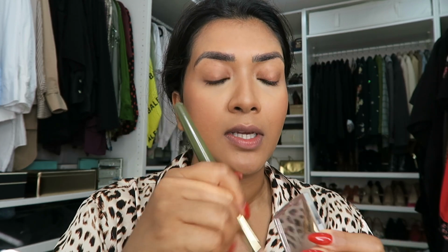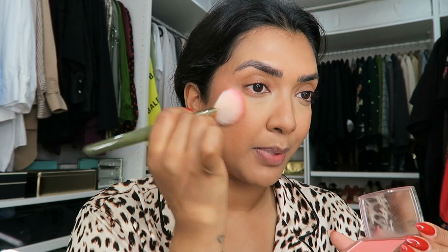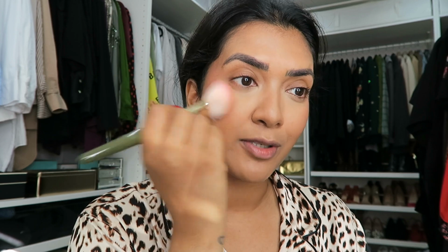And then I'm using the Dior Backstage ones. These are like my favorites. I've got them in a few colors just to kind of set the blush, because funnily enough, I feel like blush is the first thing that comes off, especially when you hug people. I always notice that it never really tends to last unless I do the liquid or cream and then set it with a powder blush. It stays on for the rest of the day.